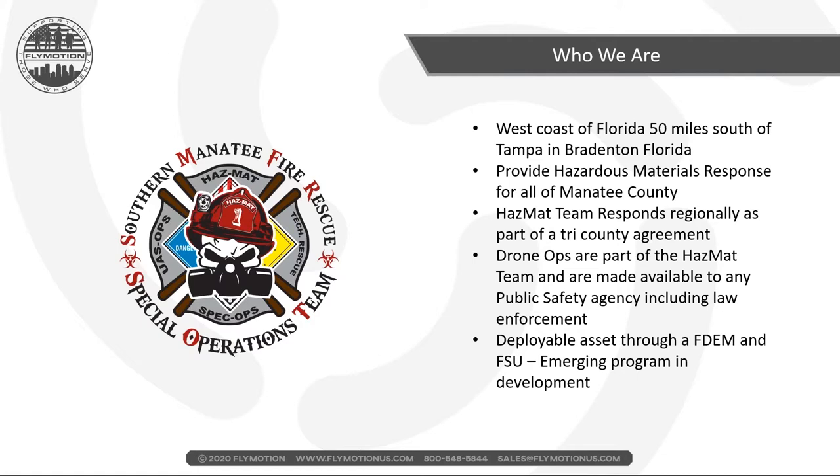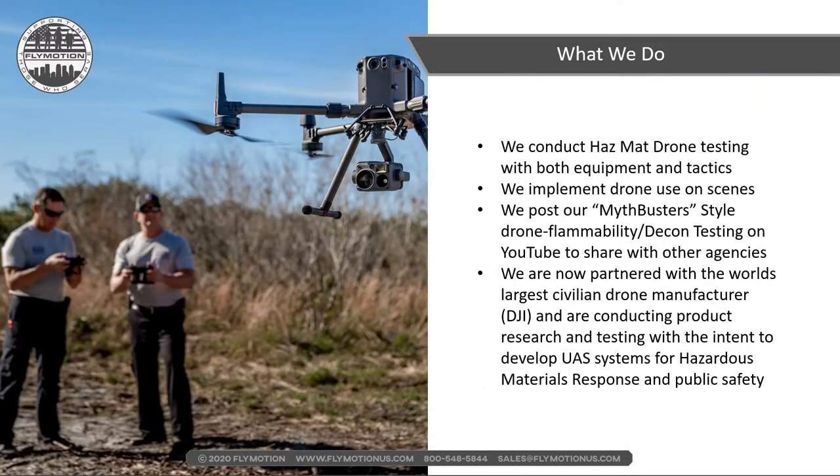We're a deployable asset through the Florida Department of Emergency Management, an emerging program for FEMA, and we try to help build that out for a FEMA response or any kind of emergency response. When he says deployable asset, he's also referring to the drone team as a separate entity in addition to the deployable asset of the hazmat team. We've been called and asked to stand up and be prepared to respond a drone team, in addition to supporting other drone teams, for a large hurricane. I think we were on standby for Houston and for Pensacola.